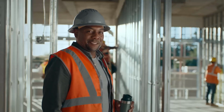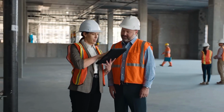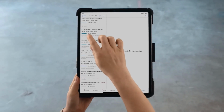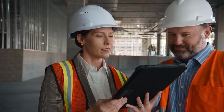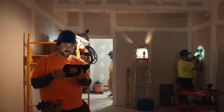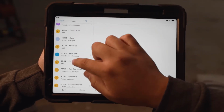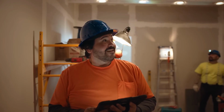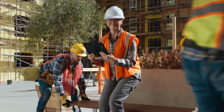How? Glad you asked. Autodesk keeps everything transparent, letting everyone on her team see the big picture, whether they're in office or in the field, helping her keep everything on time and on budget, while he gets up-to-date data to help him solve issues before they start. And with connected workflows, everyone on her team is in sync and working efficiently.